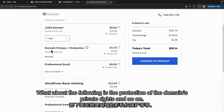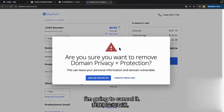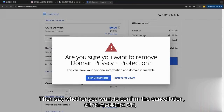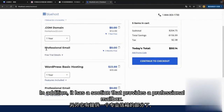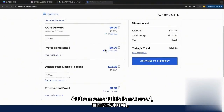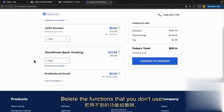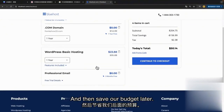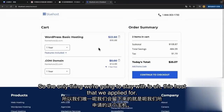The following is the protection of the domain's private rights and so on. At the moment I'm not using it, so I'm going to cancel it. Then it asks whether you want to confirm the cancellation. I'll just remove it. In addition, there is a section that provides a professional mailbox. At the moment this is not used, so just remove it. Delete the functions that you don't use to save our budget. The only thing we're going to stay with is this host that we applied for.